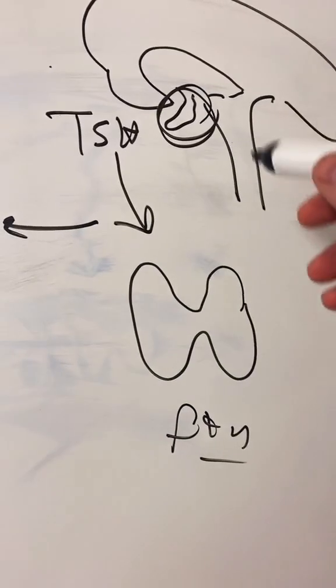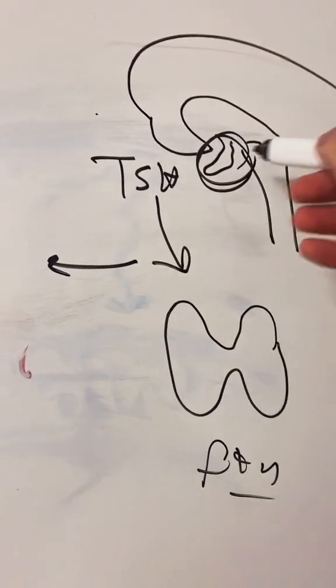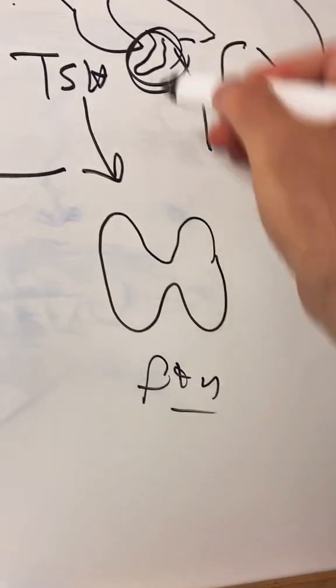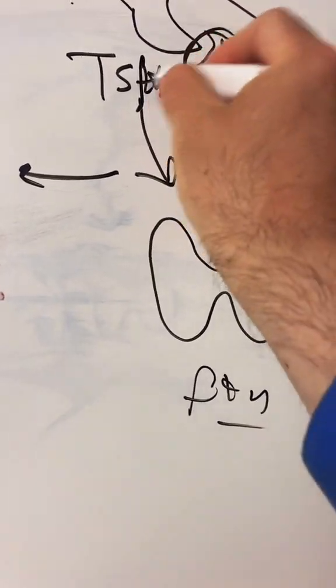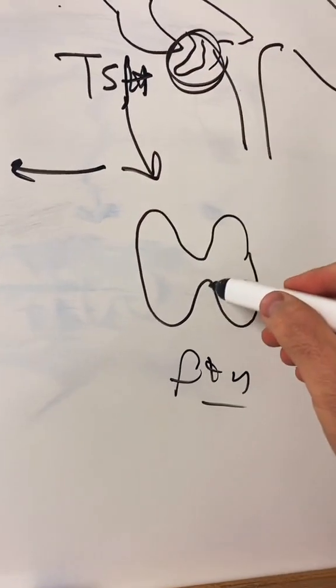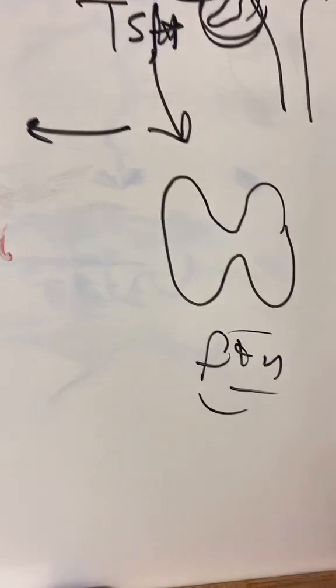I have a sketch here on the board. I've drawn a brain, and this is a pituitary gland. Normally, the brain talks to the thyroid gland through the TSH. So the brain, through the pituitary gland, secretes a TSH. The TSH goes down, tells the thyroid to make thyroid hormone.